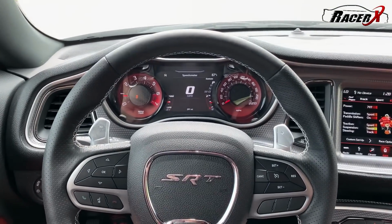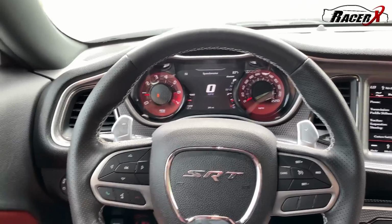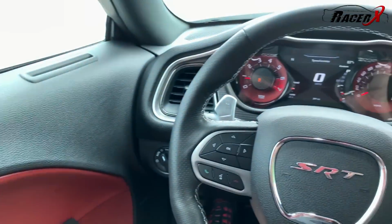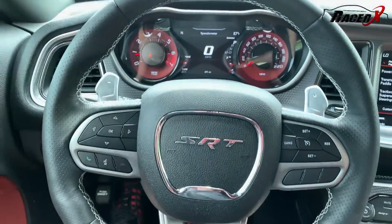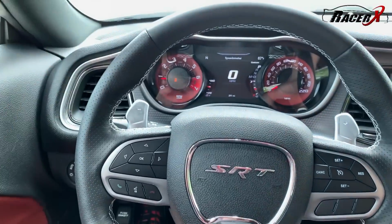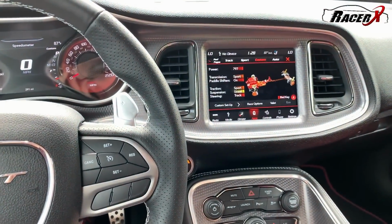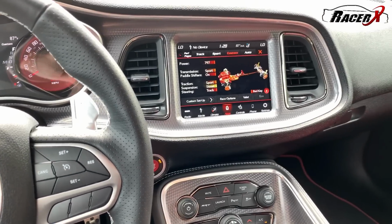So here is a quick look at the driving position in the Hellcat Redeye. As you can see, I do love the red interior on this. You can see the red kind of on the door panels here as well. Gorgeous gauges in this, as always. Of course, you got that nice thick SRT steering wheel. And then, of course, as we jump over here, we've got that central infotainment screen there. And just a really, really comfortable place to sit.